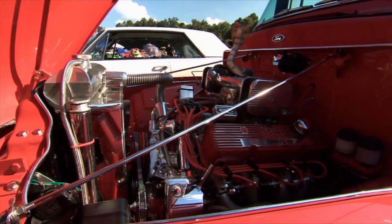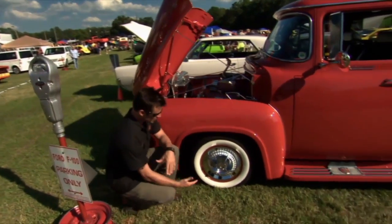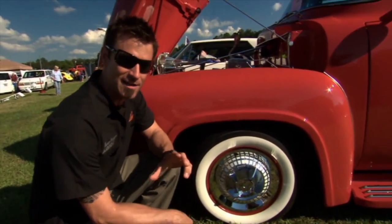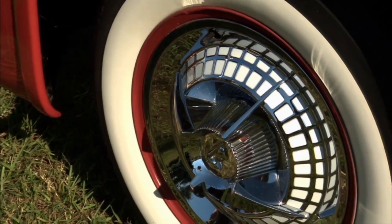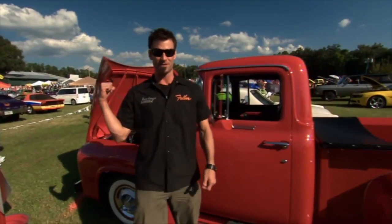One of the things that drew me to this 1956 Ford F100 was these hubcaps. And they're super rare. They're '59 Dodge Lancer. This guy actually looked for 20 years to find these babies to put on, and he found them at the Daytona Turkey Rod Run. Wow, man, that's a long time to look for a hubcap. Had some in high school.